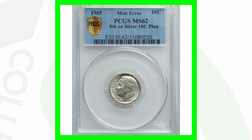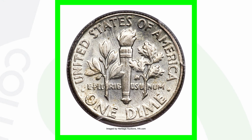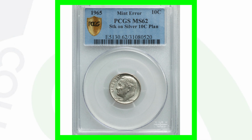Now here is a 1965 Roosevelt dime. This is very important. Weigh your coins. Now this looks like a regular 1965 dime, right? However, this coin was struck on a silver 10 cent planchet. So in 1964, they stopped producing these coins in 90% silver. 1965, they are not supposed to be silver at all. However, this coin was actually struck on a silver planchet. The planchet is the piece of metal that the coin design is struck onto. Once the design is struck onto the planchet, then it becomes a coin, right? So this coin here sold for over $9,000.